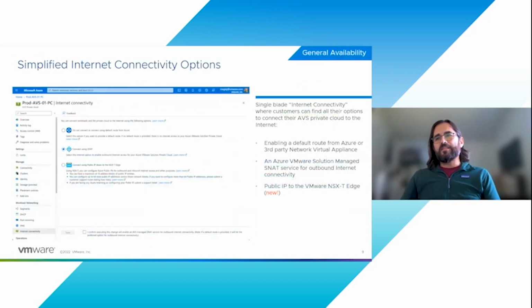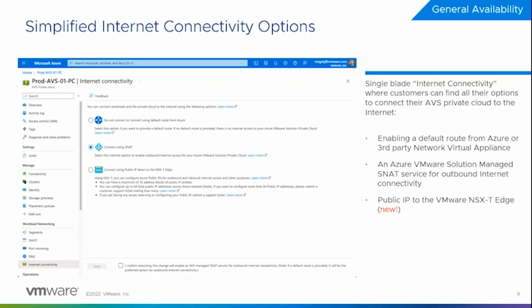Simplified internet connectivity options is an option that we provided a little bit earlier this year. This was fundamentally about clarifying how you can approach your outbound connectivity to the internet from your private cloud. This used to be in different parts of the interface. Now we have a single internet connectivity page under workload networking on the left tab, and we've clarified some of the description here.